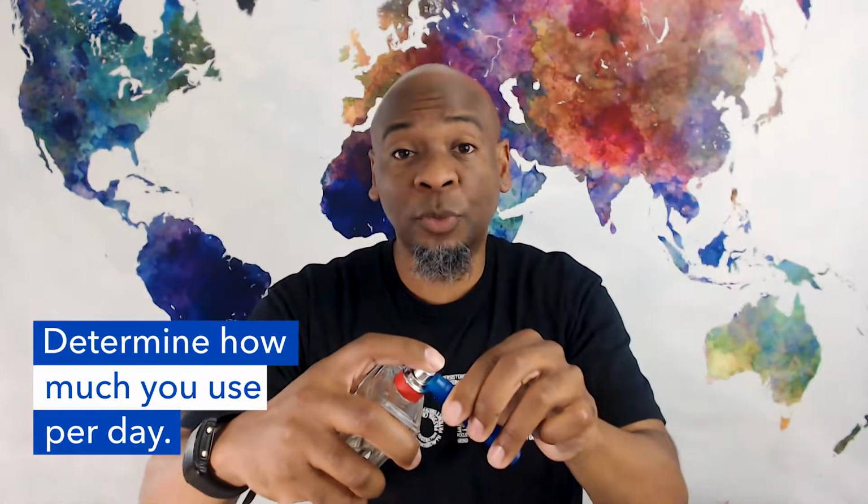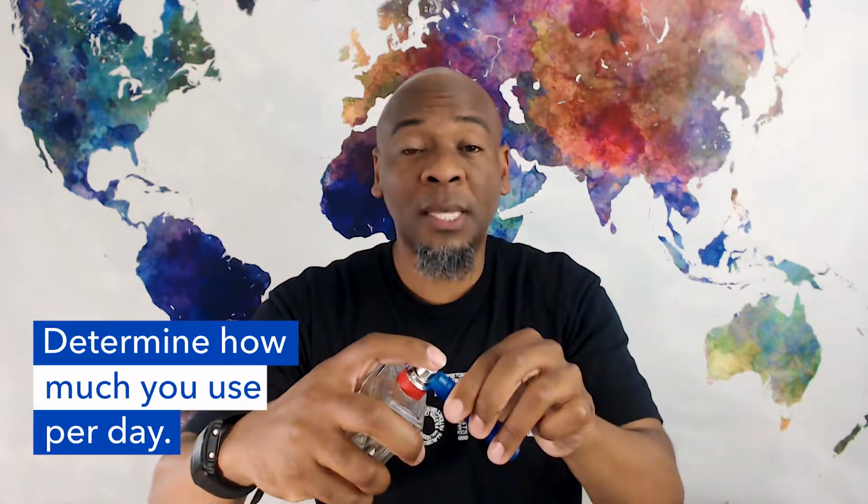Now here's what I do. Depending on how much you use per day, whether it's 2, 3, or 4 spritz or sprays, and however long your trip is, do that plus some. So let's just say you use 3 sprays a day. You go on a 5-day trip. So that's 15 sprays. So then you might want to do 20. And all you do is just simply spray, spray, spray.